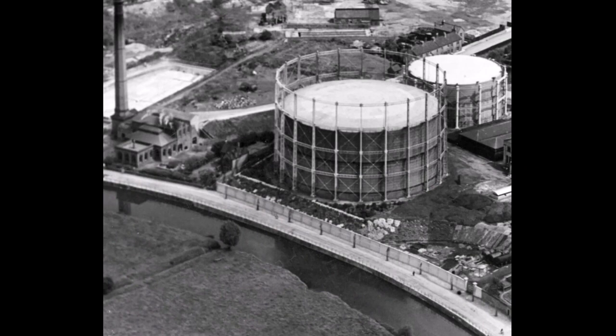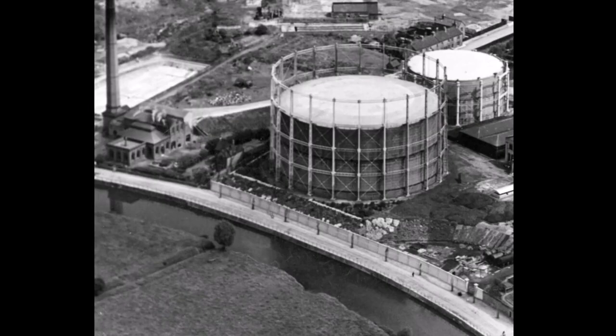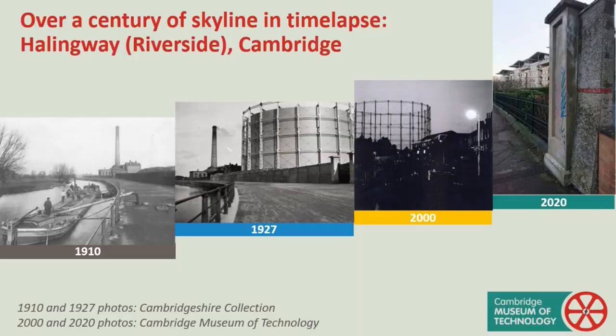Throughout its history, the company had received numerous complaints about pollution. For example, 50 years prior to this photograph, the Town Council's Commissioners of Improvements considered complaints of noxious vapours from the gasworks, which claimed to destroy vegetation in the neighbourhood. By the autumn of 1927, the guide frame was complete.